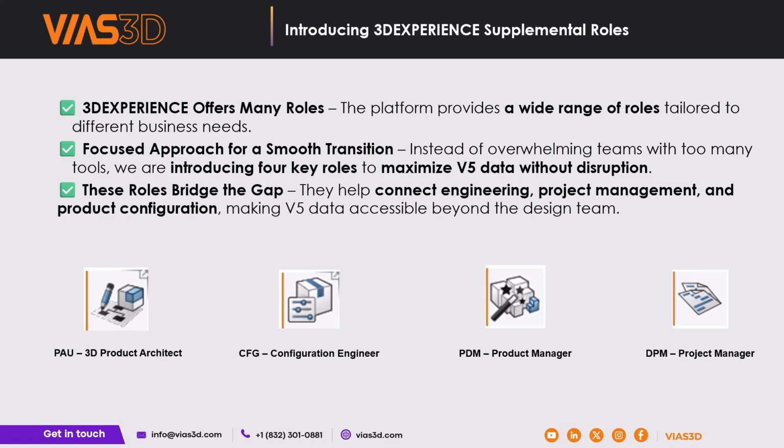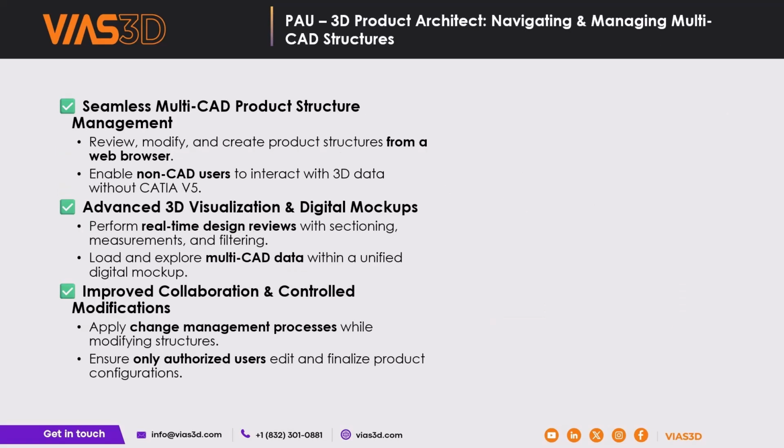PDM, which is the product manager role. Someone with this role aligns engineering data with business processes to maintain consistency. And the last role is DPM, or project manager. This connects the product data to the project timelines to keep teams on track and on schedule. Each of these roles plays a specific part in expanding the value of V5 data across the organization. Now we're going to take a closer look at what each role does. So, the 3D product architect role.